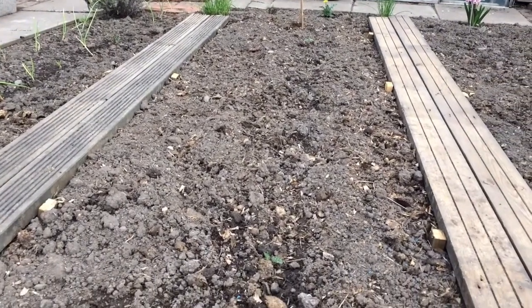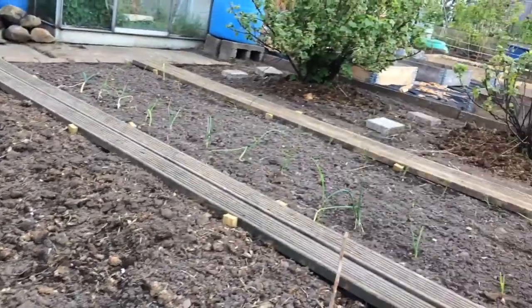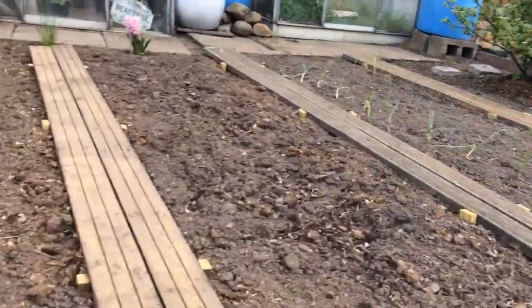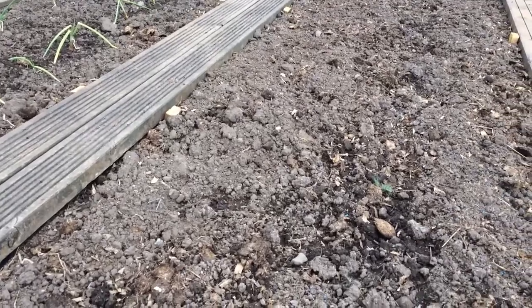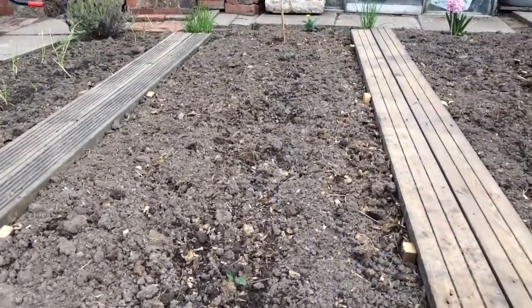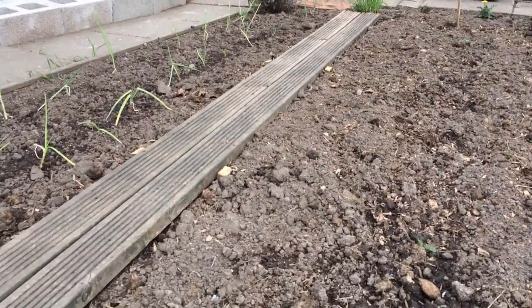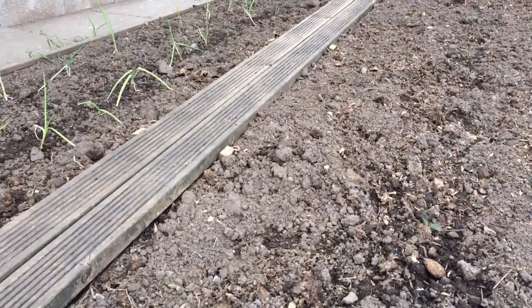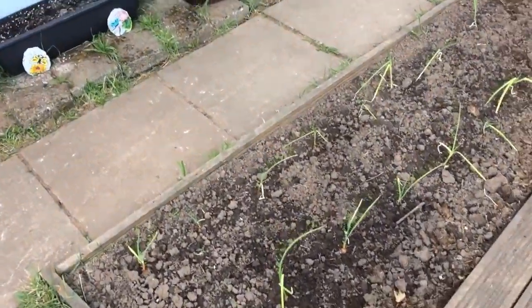The aim is to have more nature on this plot. When the pond's in, that's certainly going to help, but if we get more nature, they'll keep the slugs down for us. But just for now, just to give us a helping start, I've got the slug pellets down. Sorry, I know, every time you use slug pellets, somewhere in the world a unicorn dies a horrible death. I know. Right then, some more onions.